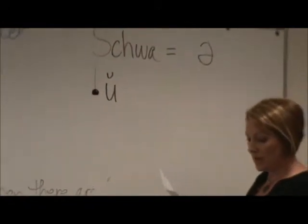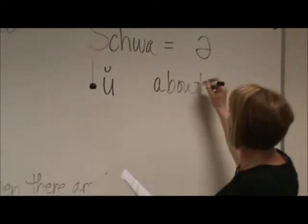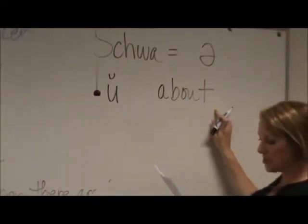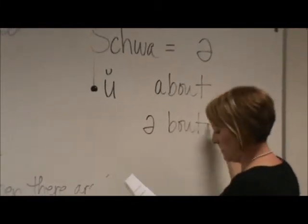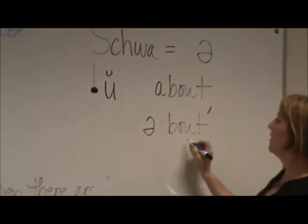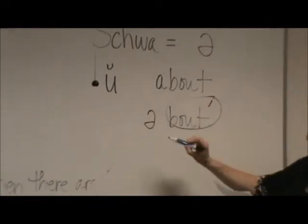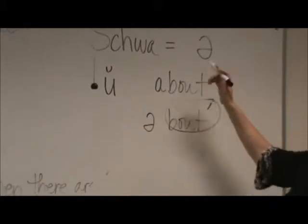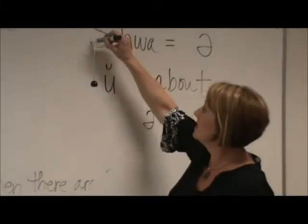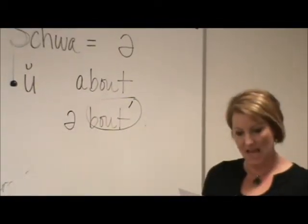An example is the word about. If I looked up the word about in a dictionary, the pronunciation would look something like this. About. And you can see the accent is on the second syllable, about. Okay? And so that's a schwa. You'll need to remember that because it's going to be on one of your quizzes. All right, and I think that that is the end of Chapter 3.